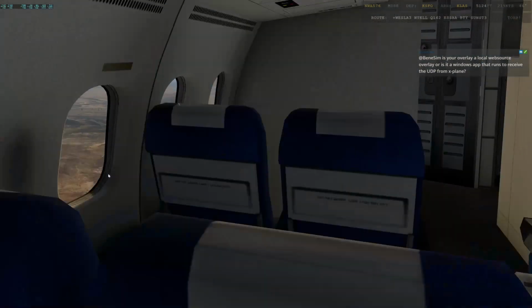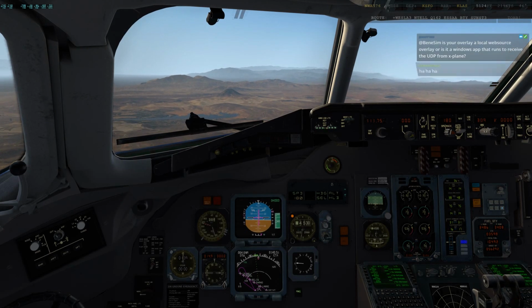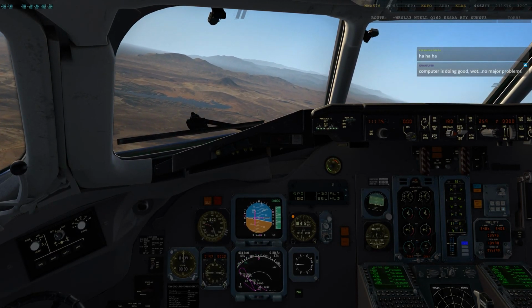732 Uniform Charlie, Montgomery Tower. What's your position? Okay, here comes the localizer. Number 3 Uniform Charlie, roger. Enter left downwind, runway 28 right, cleared.